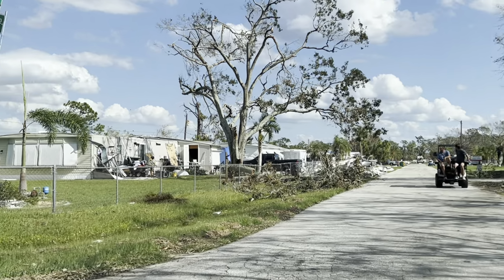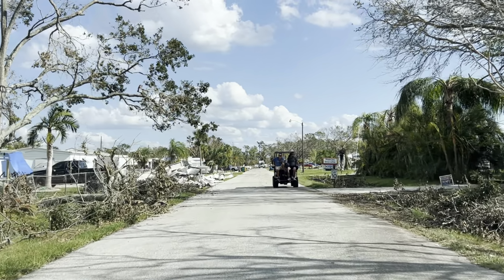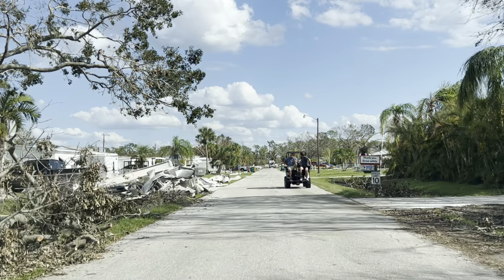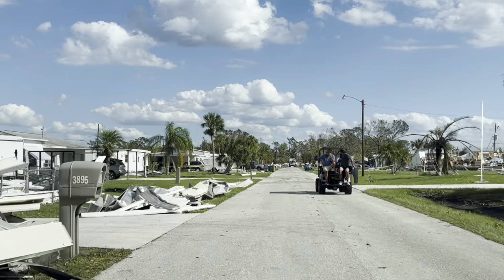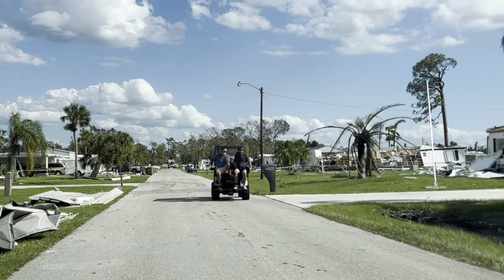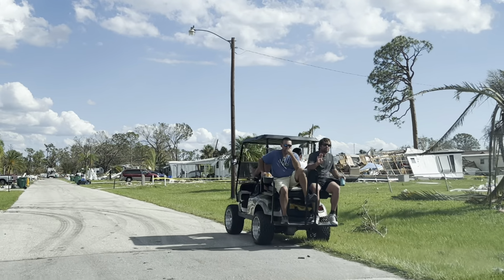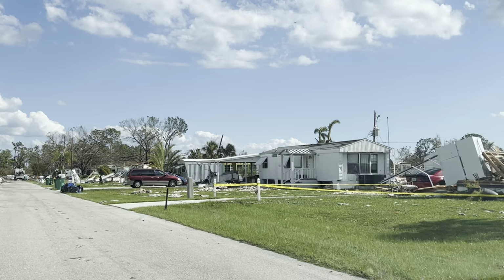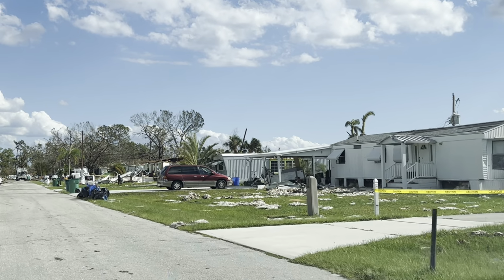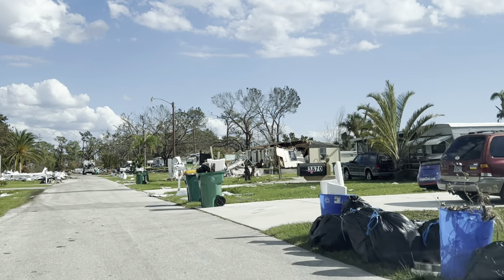This place is just unbelievable destruction. It's hard to even understand how a place can get this much destruction. You're talking mobile homes just wiped to the ground. Look at that one over there, to the ground. It's bad, man. The more you see, the sadder it is. In here, it looks way worse than the other streets.